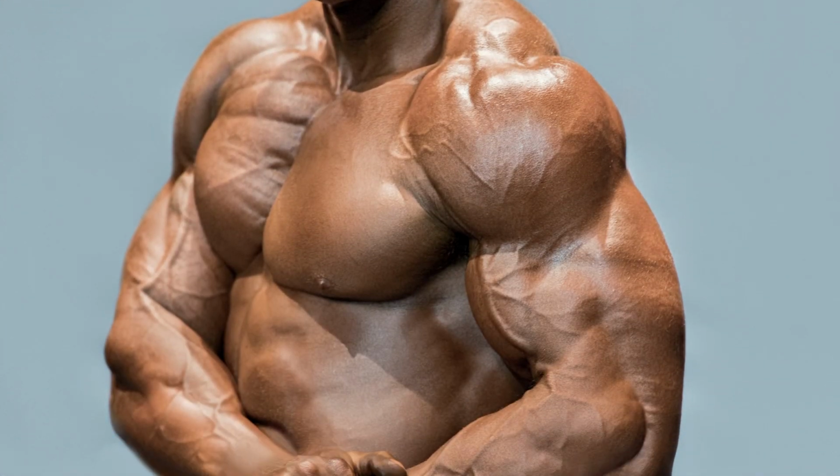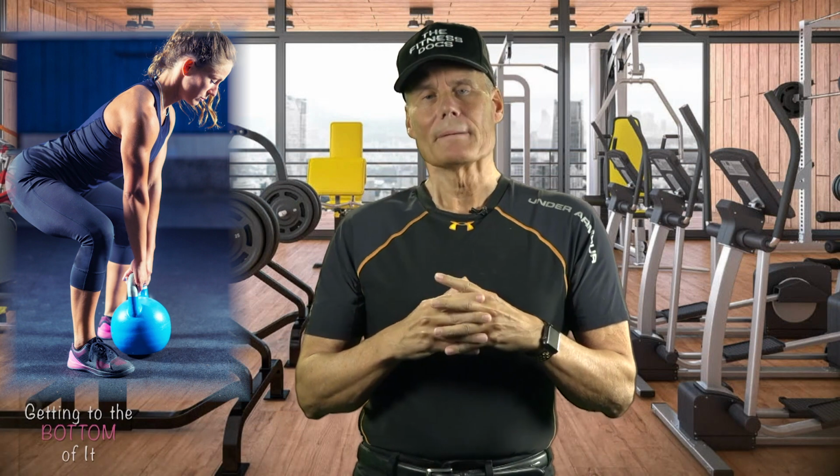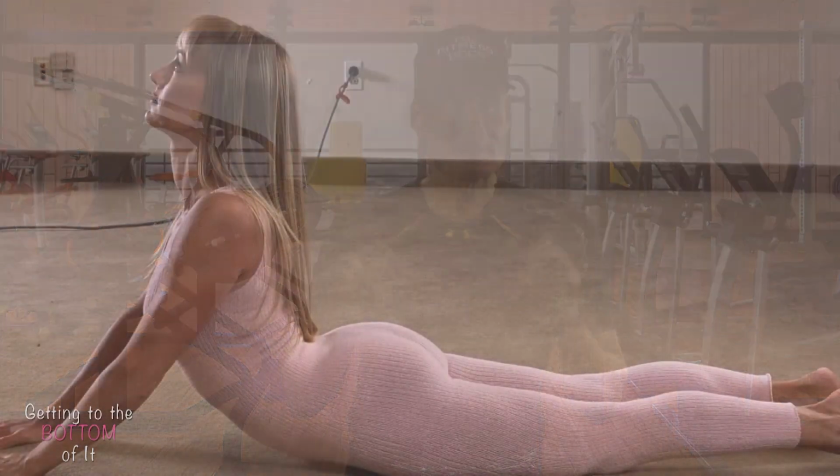The program I've designed includes both concepts, using moderate to heavy weights, obviously in a progressive manner, with lower volume. I also include high volume and lighter weights, or resistance bands. Variety is key when trying to maximize results and to get to the bottom of it.